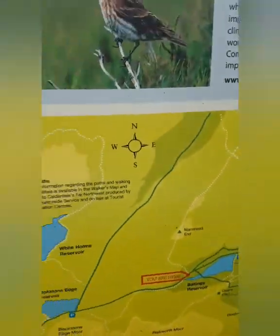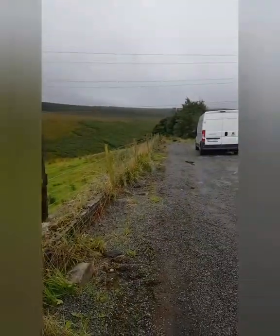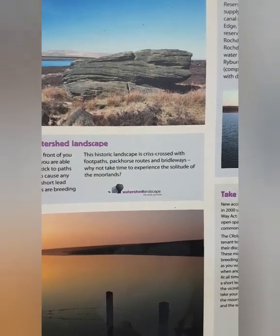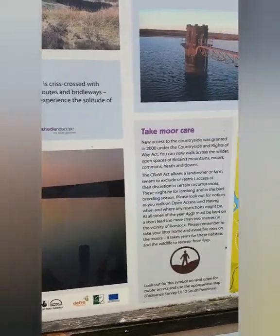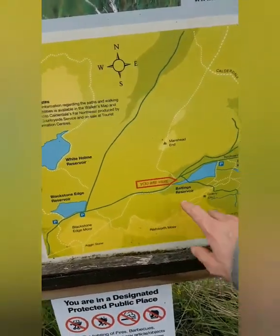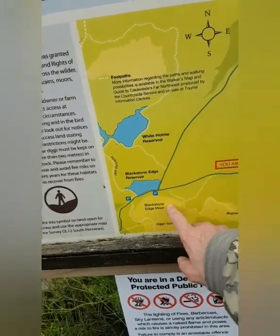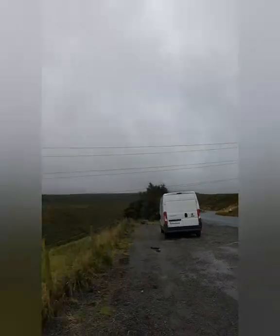Anyway, this is obviously the board, but I covered this board in the last one up Blackstone Edge. It tells you about the Pennines area, the landscape, and about the packhorse routes, which we were talking about, and the bridleways. It says it's crisscrossed with all kinds of walkways. So hopefully we can find that path next to the road and make our way back. It does veer off onto the moor, but either way it shouldn't really matter. Anyway, it's the end of the video now. The weather's dirty and dark, so time to go.